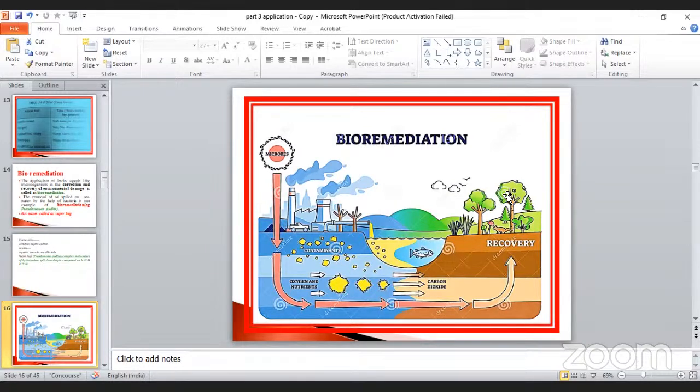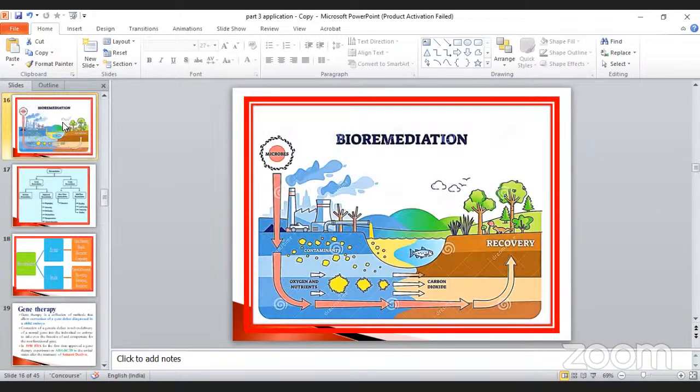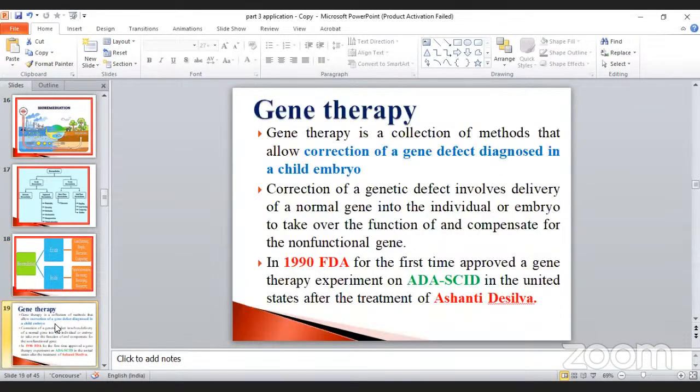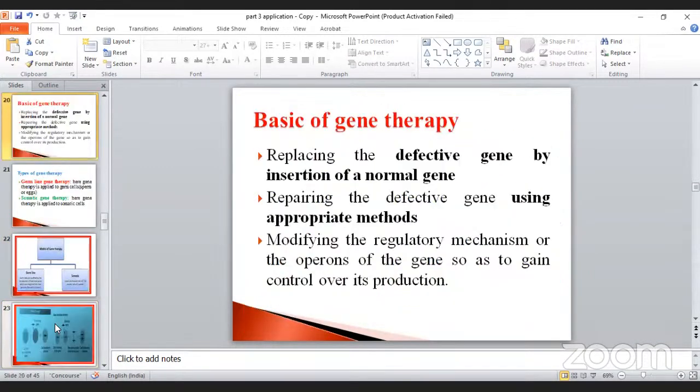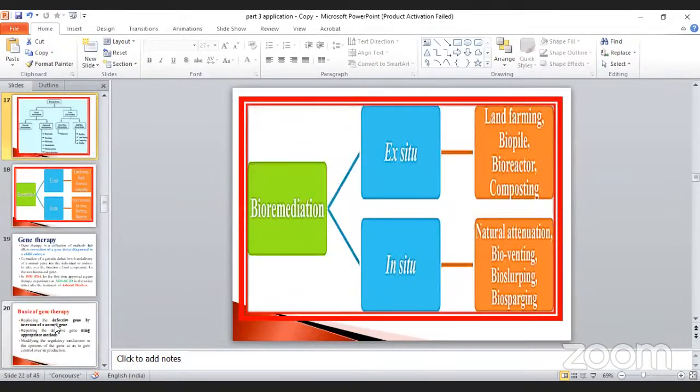That is very, very important, my dear students. Bioremediation, the remaining things we will see in the next classes: bioremediation and its types, ex situ and in situ, and gene therapy, basic gene therapy and types of gene therapy. These things we will see in the next class.